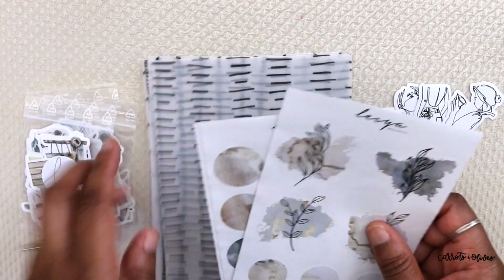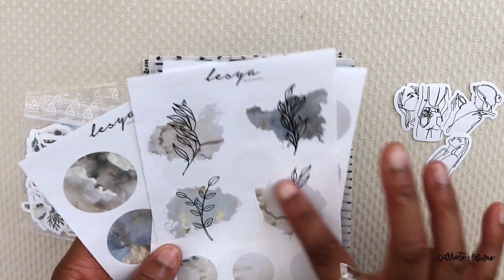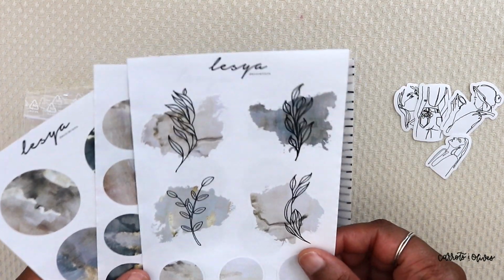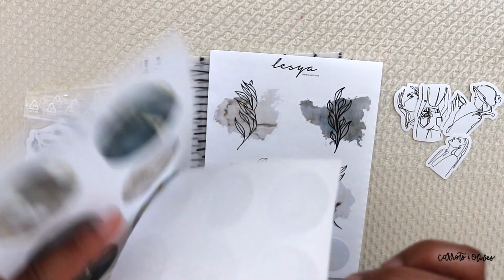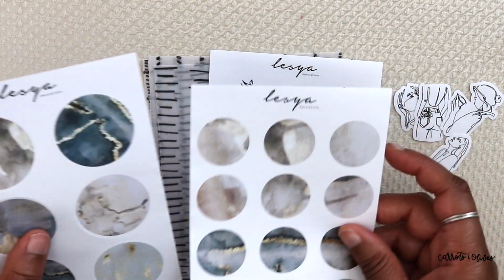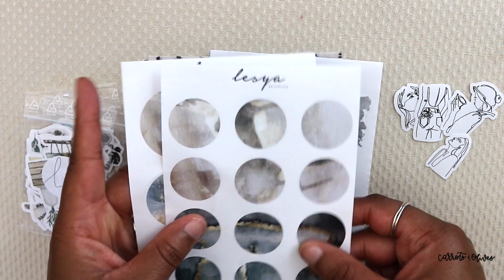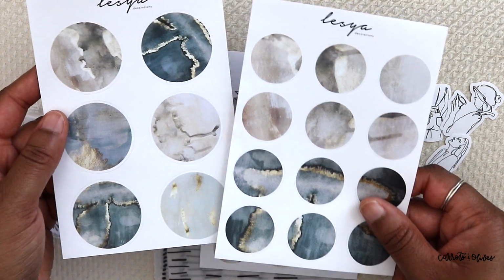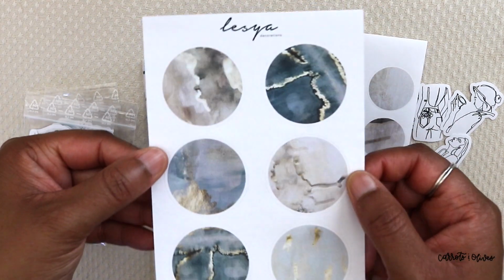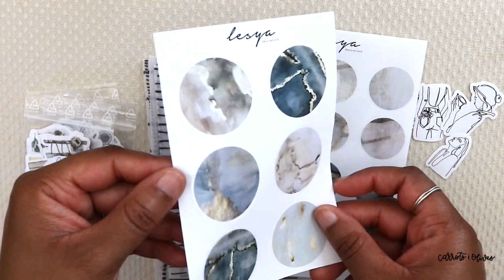These are the three sticker sheets I purchased. Beautiful, natural looking backgrounds with some leaf designs. And the paper is very interesting. It's kind of thin, which is nice because these are going to be going into my Hobonichi and my journaling as well. So to have thinner papers to use is actually going to be perfect. But this is supposed to be gold foiling, but there's no actual foiling.